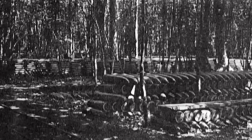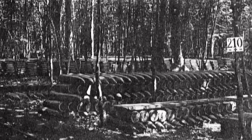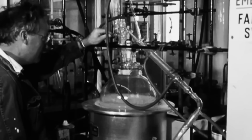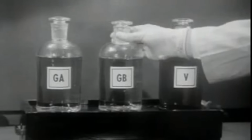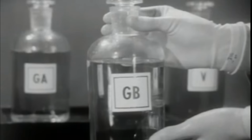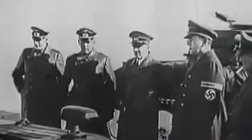And IG Farben had already developed, and for several years produced, Tabun, a nerve gas. But Ambros introduced to Hitler a new substance, easier to manufacture than Tabun, sarin gas, and five times as deadly. And Hitler and Speer were impressed, so it was now decided to have IG Farben take over Falkenhagen.